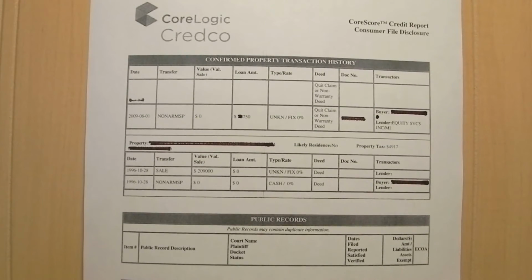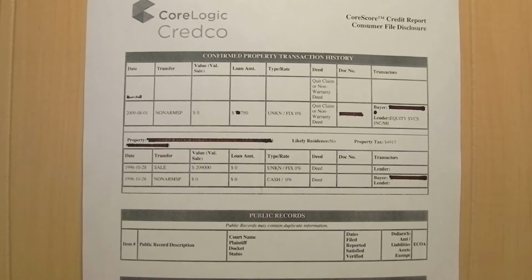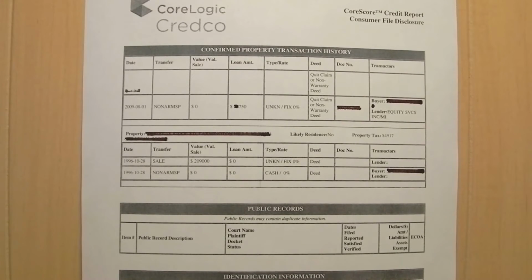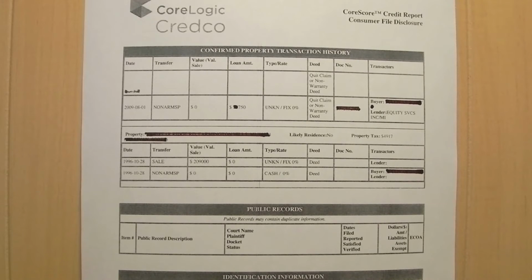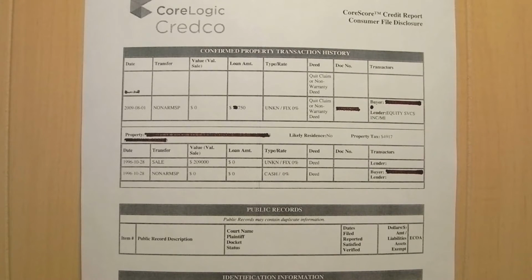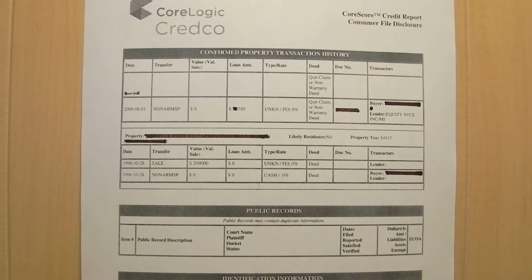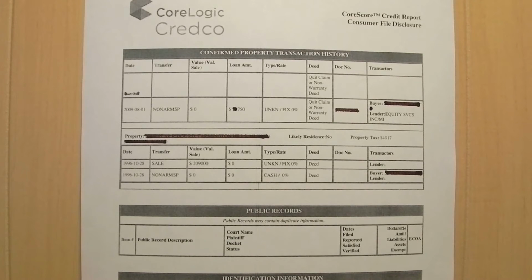Okay, page 2 shows the rest of that information about the rental property. And then down below, the very next line is a property that I lived at, so that's correct, but that information is my father's information. So in the long tradition of credit repository history, all of the good that they've done, Credco has picked up the mantle and delivered a report with an error on it.